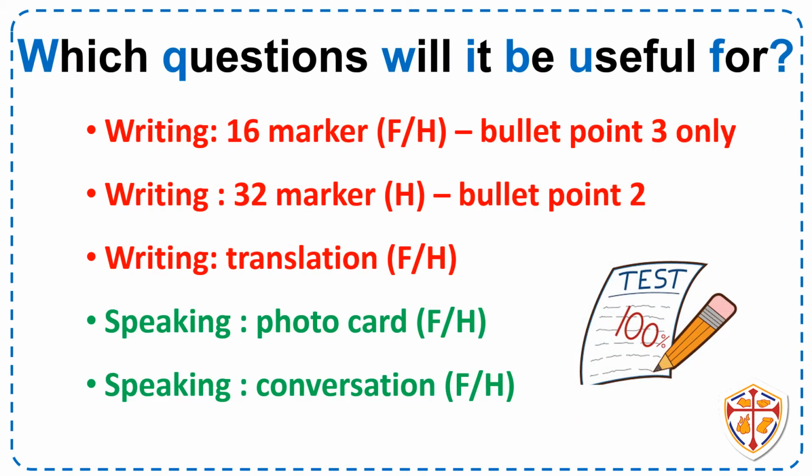So let's have a look first at which questions you will be able to use the past tense for. Number 1, you've got to use the past tense in the writing, and you've got different tasks in which you need to use the past tense. So you've got the 16 marker, which is in both papers, foundation or higher, the 32 marker, which is only in the higher paper, and the translation, which is in both papers.